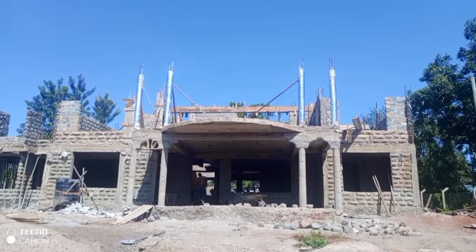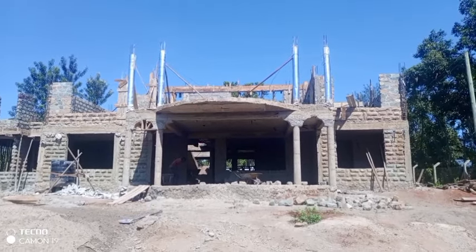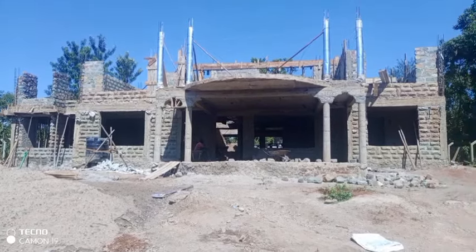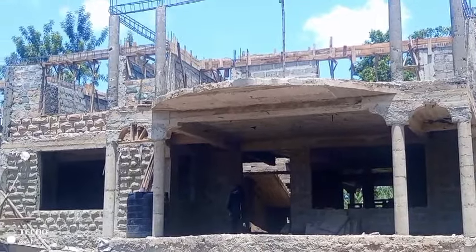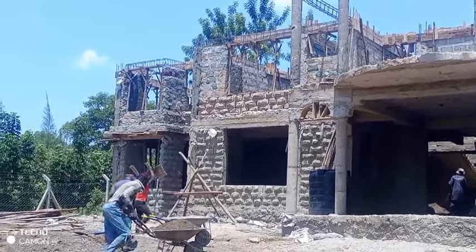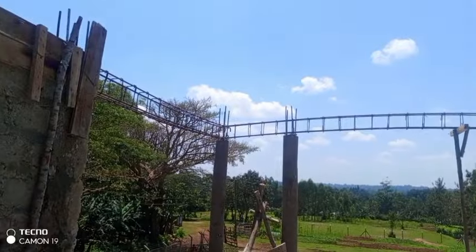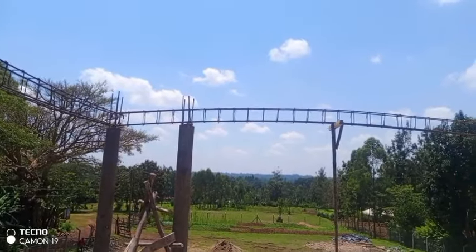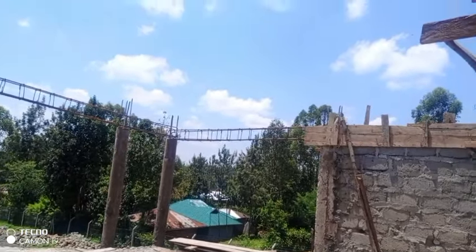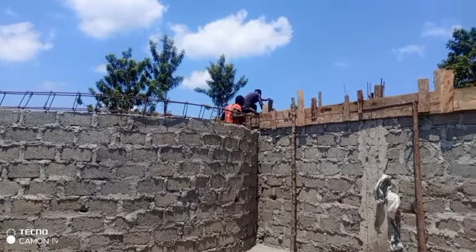This time, they are going to do the lintel. This is how it looks like, and I just want to show you the work that Collins is doing. When they complete doing the lintel, the roofer will be coming. That is how the steel has been tied, and then Collins will place the formwork so that when they are doing the casting, it will not fall down. So this is the formwork still going on.